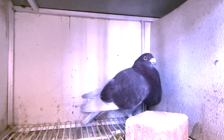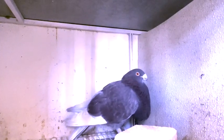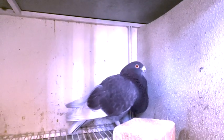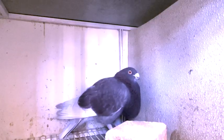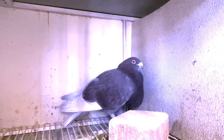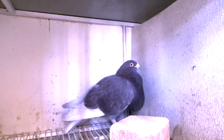Also, I noticed my cage, or maybe that's why the male's being aggressive, because the back of the divider there is split open. So I don't know if that's what he's sensing, another male, and he's a little aggressive. Let me fix the cage.